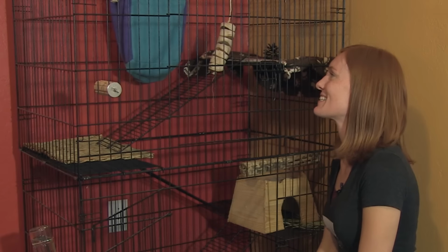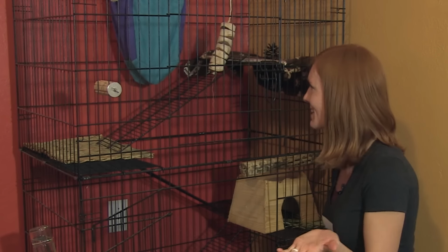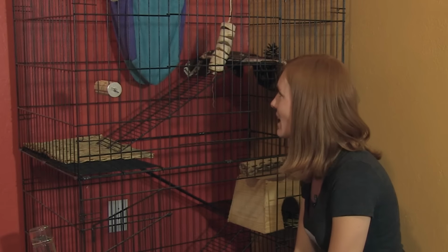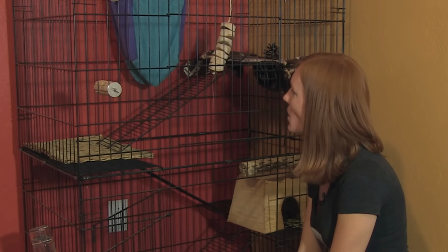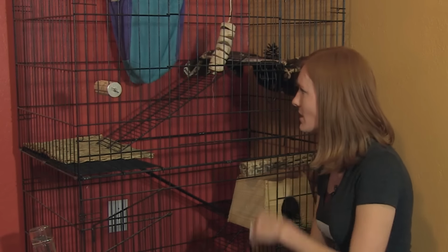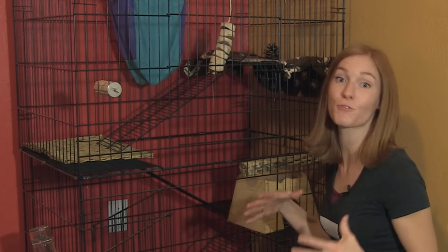He also likes to hide. Now, granted, we have a very large light and a camera in here as well, but he is an older chinchilla. He's reported to be about 4 years old. So I don't know what has gone on in his past, but it's going to take him a little while to get comfortable in his new home.